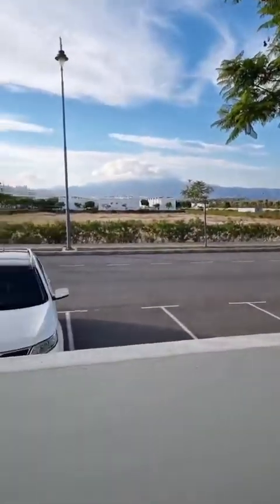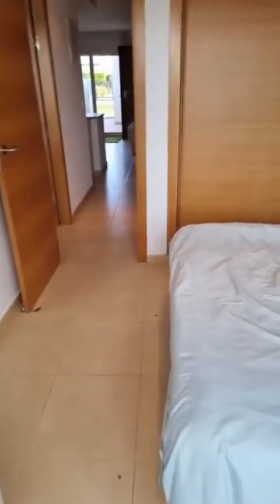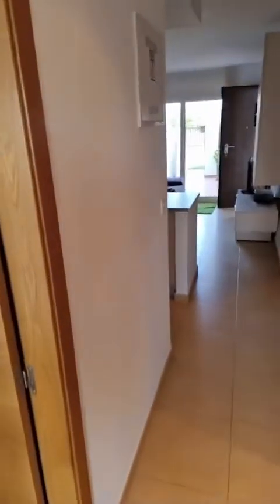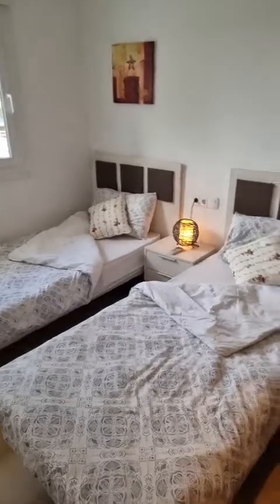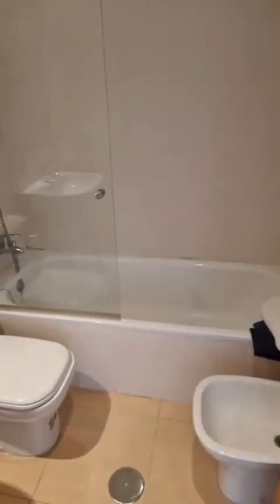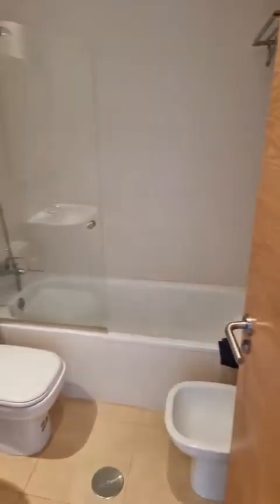There we go. Okay, having seen that, we are coming back to the master bedroom. And, well, as you see, still the same as we've just seen it. The second bedroom over here shows again 2 single beds, also bedside tables and bedside table lamps. We are coming to the bathroom, fitted with a bathtub, with a glass shower screen, and all other necessary items for a bathroom. So there we go, 1 bathroom. And we continue to the third bedroom of this 1 bathroom apartment.